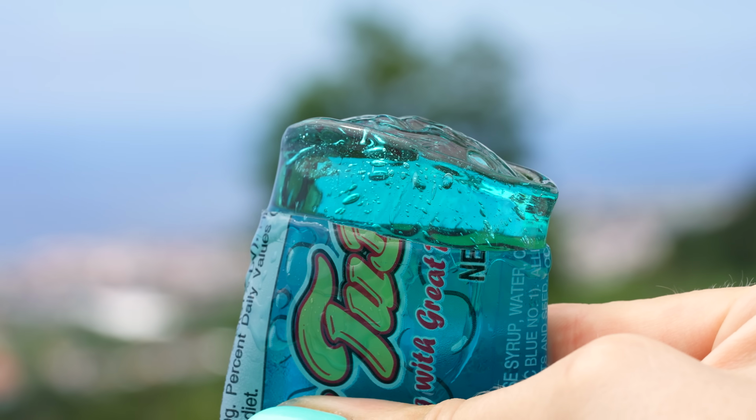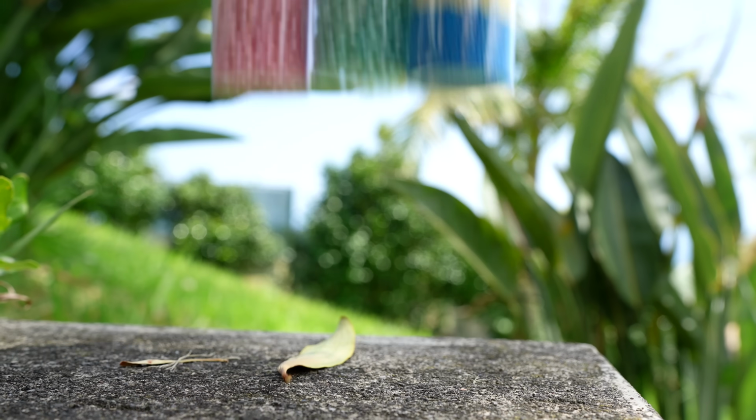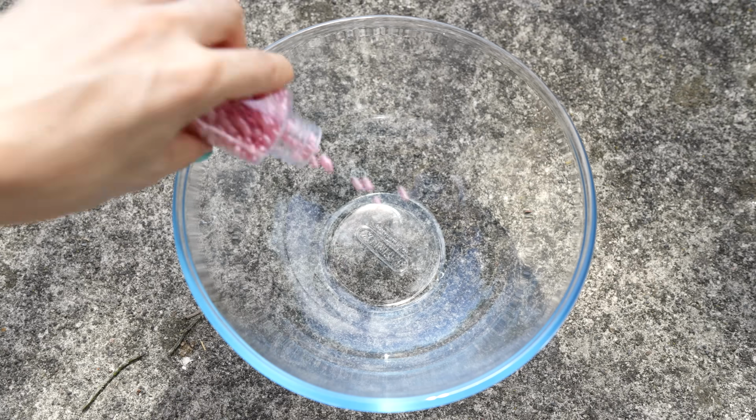I do prefer the honey, but this was fun to try as well. Guys, this was so fun. Let me try one more thing. Honey jelly with sprinkles? Yes, please.